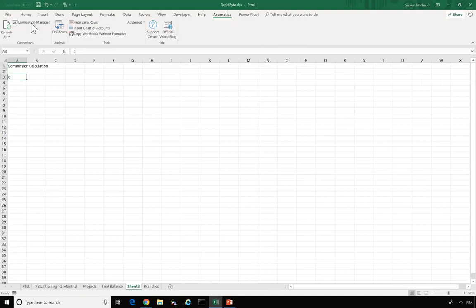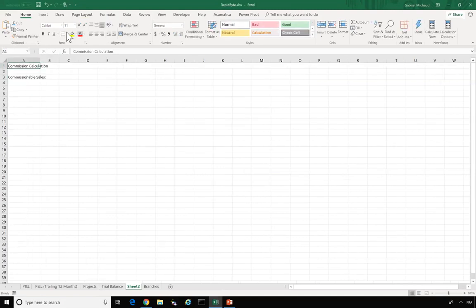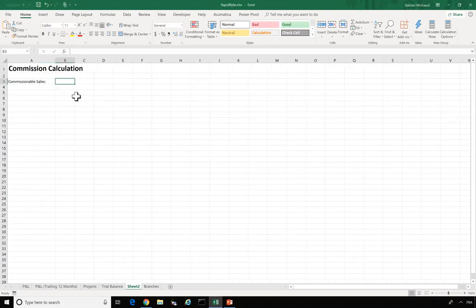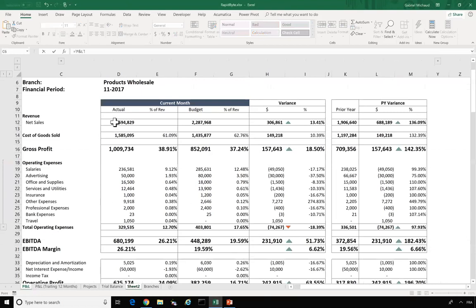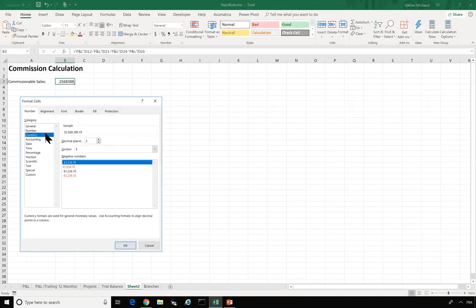I had the royalty calculation example in mind because this is something we did recently with a prospect, but let's do something with commissions instead. So commissionable sales, and let's make that look nice. My commissionable sales are equal to the net sales in my P&L minus a few expenses. I don't think this is a very realistic example, but I am pretty sure that you will get the point of Smart Drilldown.